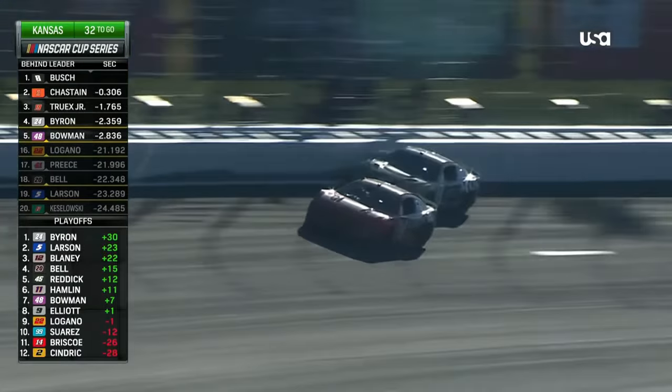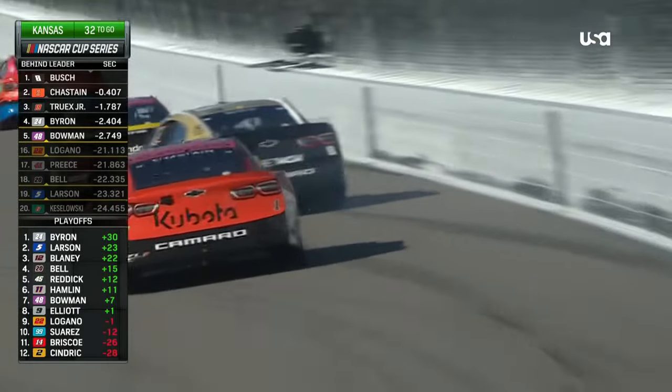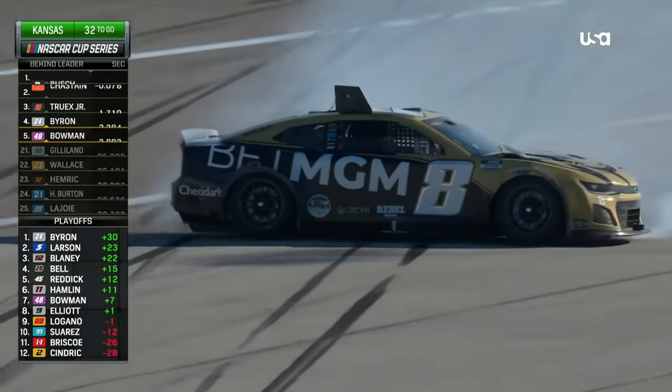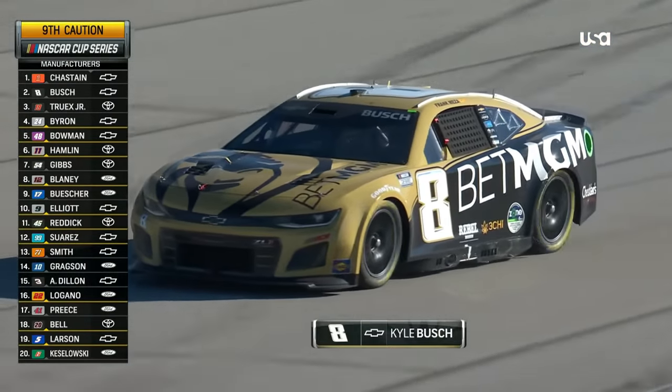So up to the top. No, he doesn't. Oh, he pitches him off. Whoa, in the wall! Busch is gone! It's over for Kyle Busch. All right, let off here. Let it roll. Caution is out.